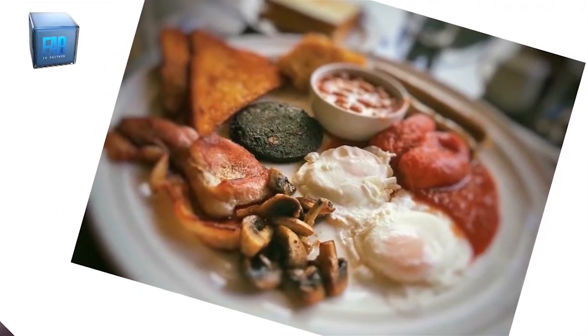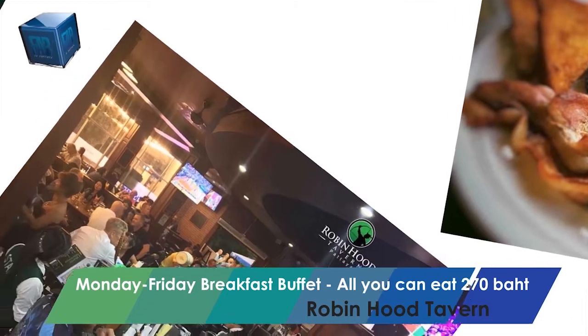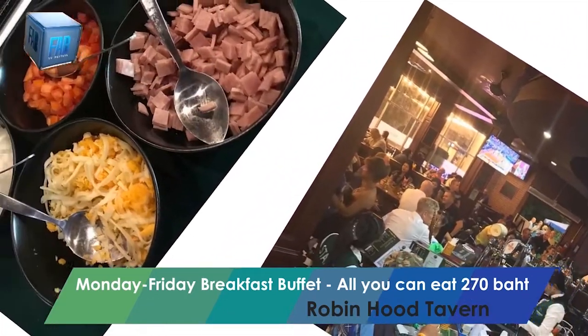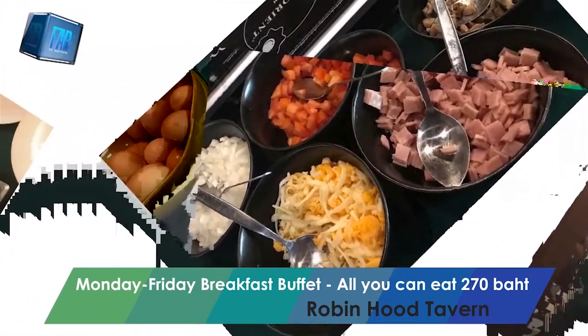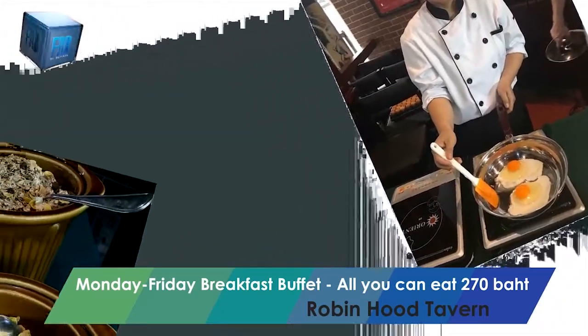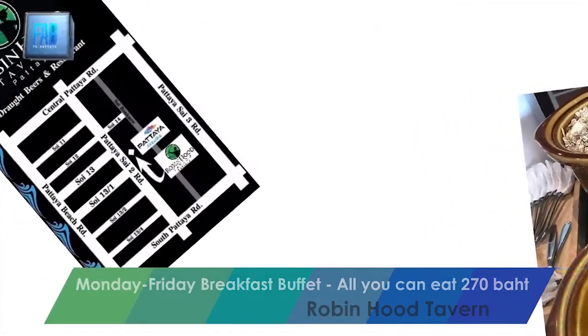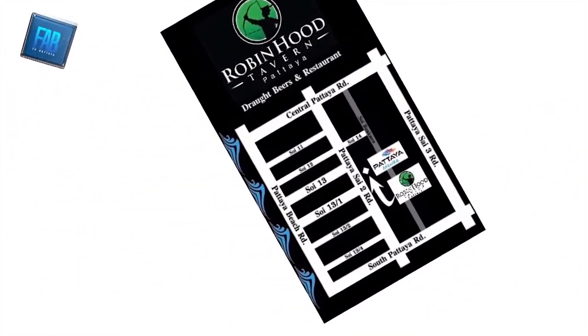Breakfast is the most important meal of the day and you can fill your boots at the Robin Hood Tavern Breakfast Buffet. Monday to Friday from 8:30 until 11:30 in the morning, traditional English and American breakfast, free-flow orange juice, tea and coffee. And that's all you can eat for just 270 baht per person.